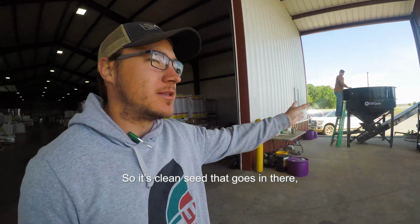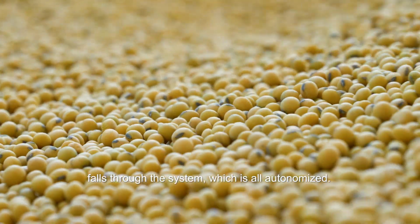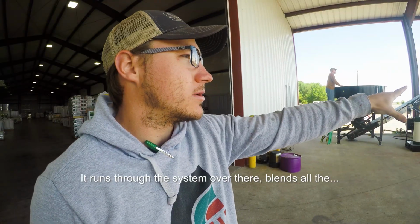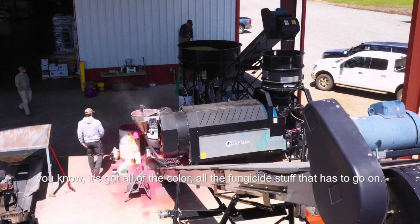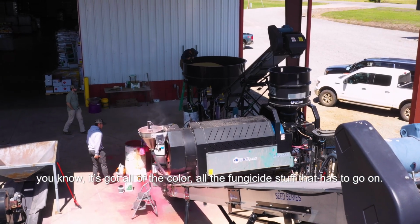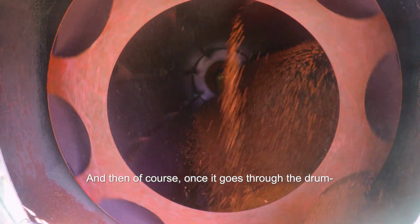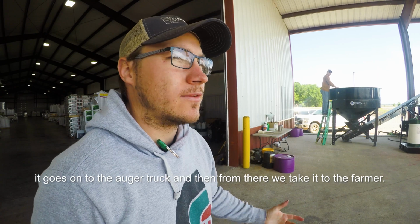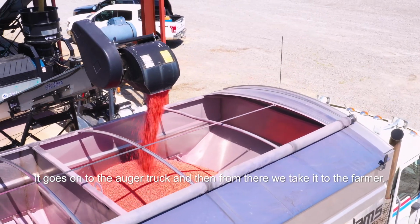So it's a clean seed that goes in there, falls through the system, which is all automated stuff. It runs through the system over there, blends it, it's got all the color and all the fungicide stuff that has to go on. And then of course, once it goes through the drum, it goes onto the auger truck, and then from there we normally take it on to the farmer.